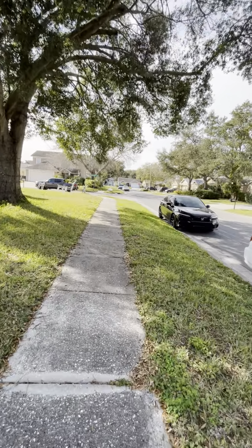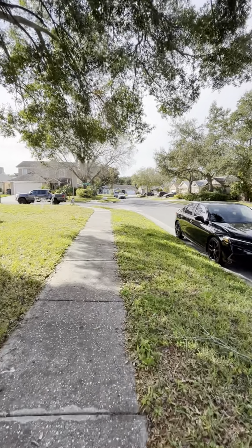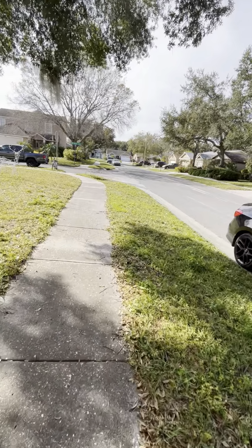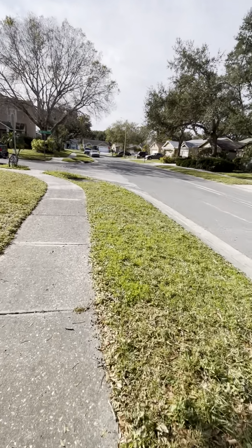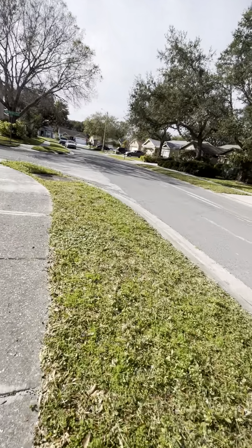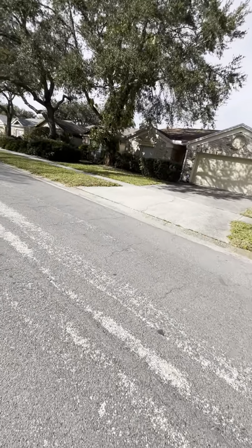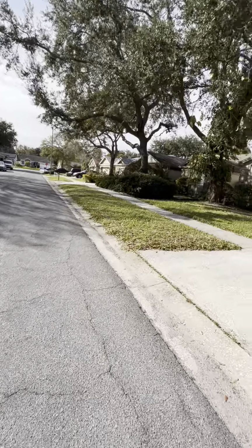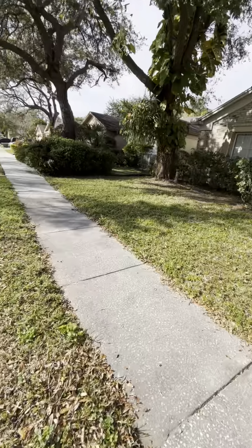All right, today I'm over here in zip code 33624. The community that we're at is called Wildewood. It's actually right next door to Plantation. Plantation is a subdivision that's in between Gunn Highway and Lineball. Pretty good size communities, probably close to about 2,000 houses or homes in the area.